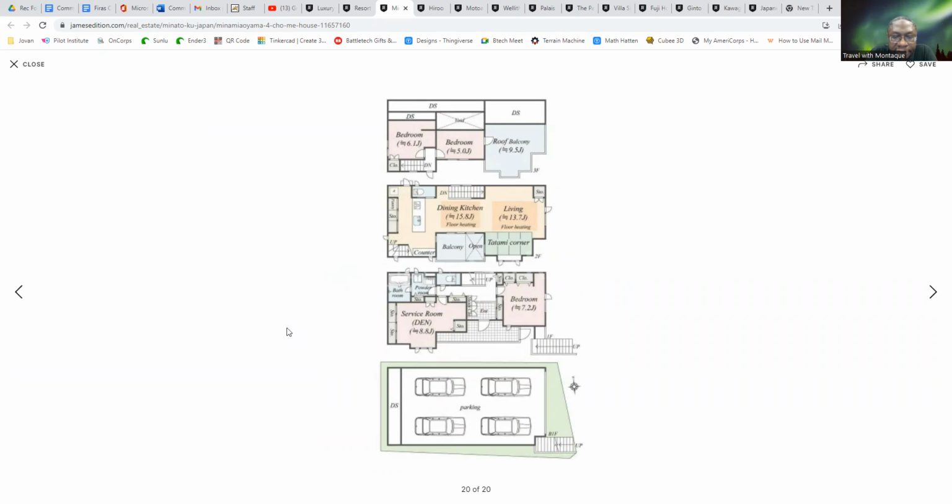The den, bedroom, you have dining, kitchen on the second floor. You have bedroom, rooftop, balcony. So the master bedroom technically is on the ground floor, and I'm not necessarily feeling it. Personally, depending on how I wanted to set that up, I would make the service room, which is the largest room, the den, a bedroom that has 3 closet storages.